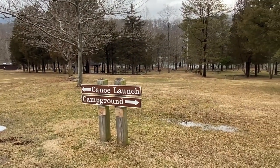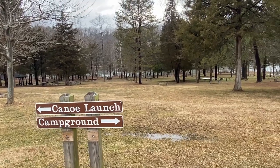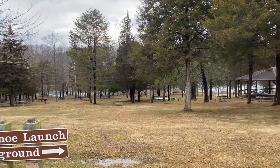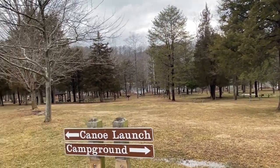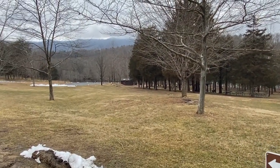This is the canoe launch area. And to the right takes you over to the River Right primitive camping, in one of the day use areas, but this is another day use area also. Lots of picnic tables. And down below is a launch area for canoes, kayaks, and so forth.